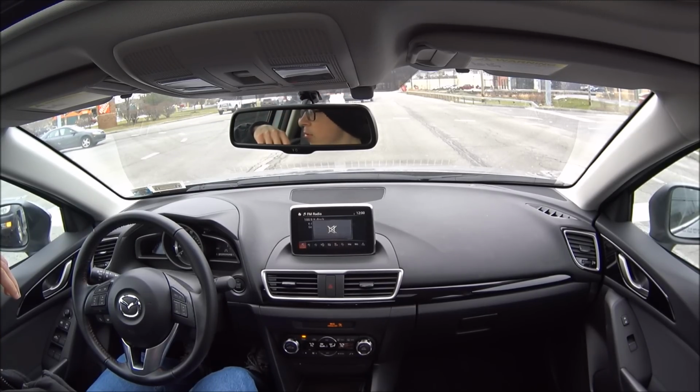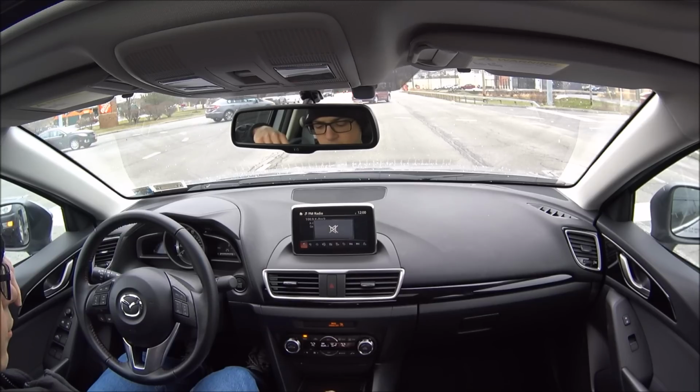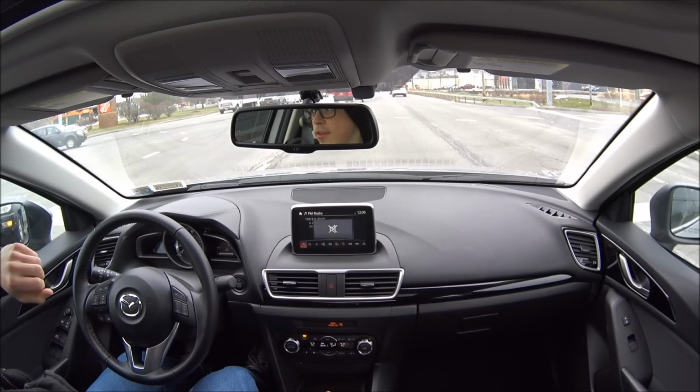It is really smooth. Like I said, it's a smooth shifting transmission. It's quick to react. It has a very sporty programming into it, I feel like, because it likes to downshift quickly and stay downshifted for a few seconds after you let off. So that way if you hit the gas again, you're not waiting.